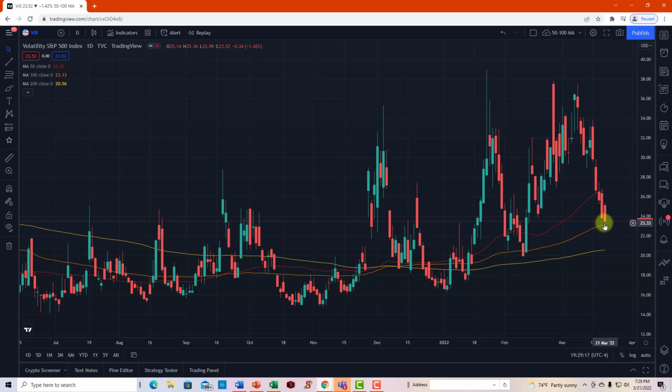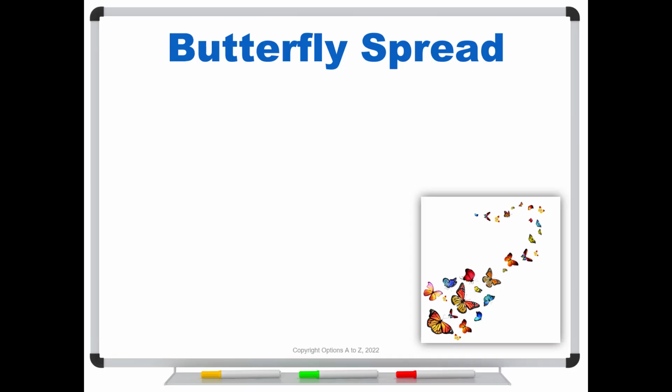Well, on one hand, it can be, but remember that when one thing changes in an option, it starts wheels in motion, and that can change other factors, other Greeks that you might be unaware of. So is this really a good thing, this falling volatility, for neutral trades? Well, to make the point, I'm going to use a butterfly spread, which we've talked about in many videos before.